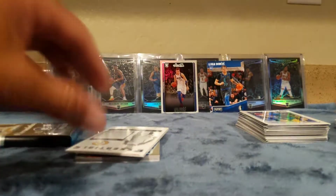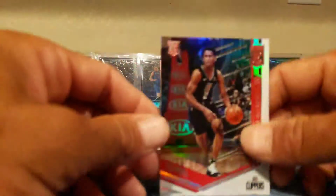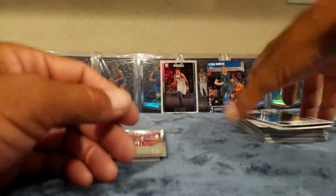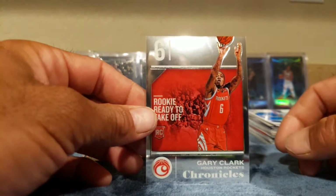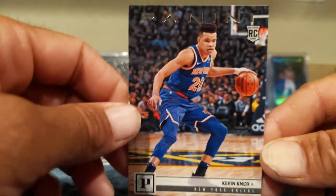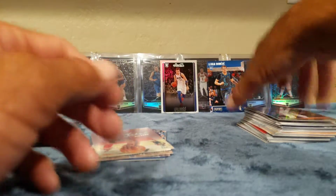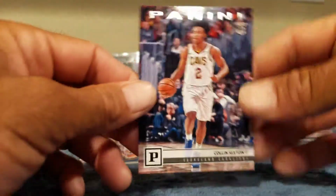Steven Adams. Aaron Holiday out of Essentials. You got SGA out of Elite. Mo Bamba, and that's going to be the bronze parallel out of Chronicles. Gary Clark out of the Chronicles, and that's the chrome version. Oh, Kevin Knox Panini. Elie Okobo Playoff. De'Anthony Melton. Collin Sexton.